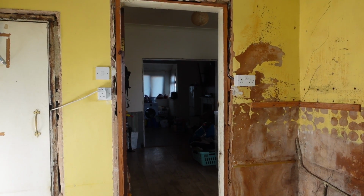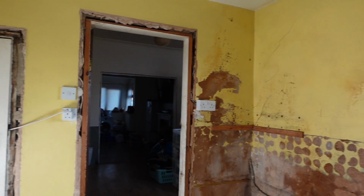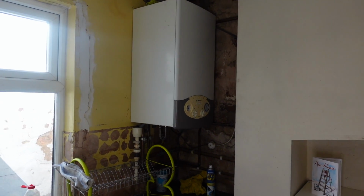And I mean, just to give you some more before and afters, this is the current state of the wall. So obviously everywhere needs replastering. The whole layout will probably change. I want all cupboards up here. That's where the boiler is, so the boiler is obviously going to be boxed in.